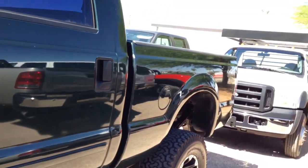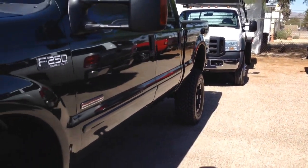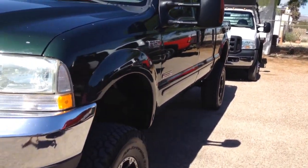Let's see, deposits. Please get your deposit in. $500 deposit. Once we get it, we'll put your name in a banner over the truck at wheelkinetics.com. You'll know it's yours. Until then, it is for sale.